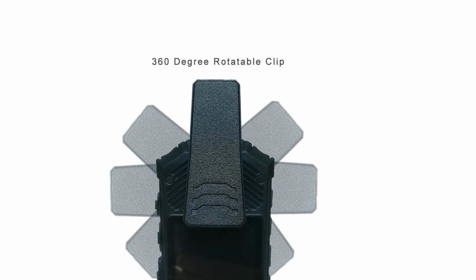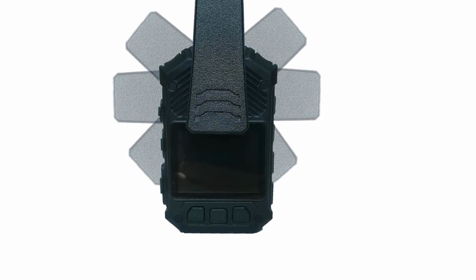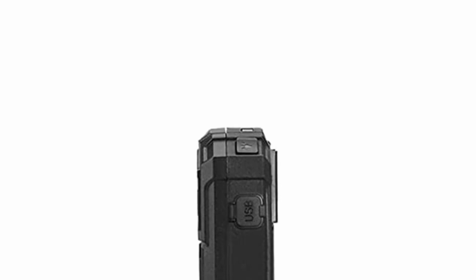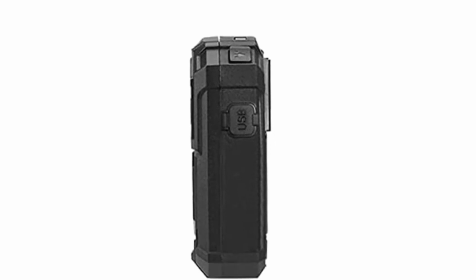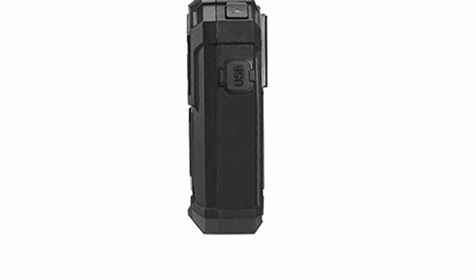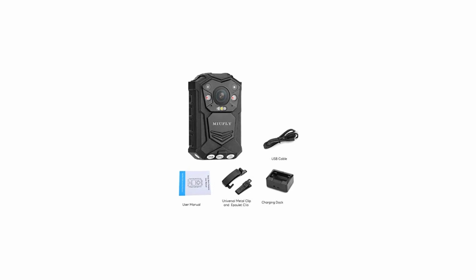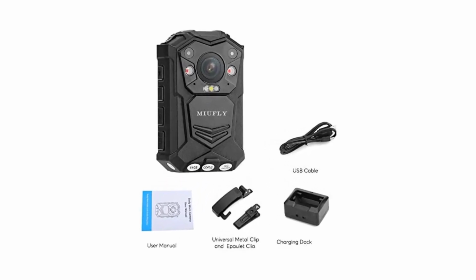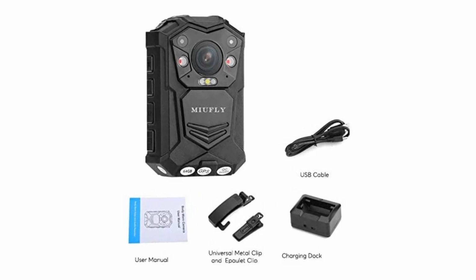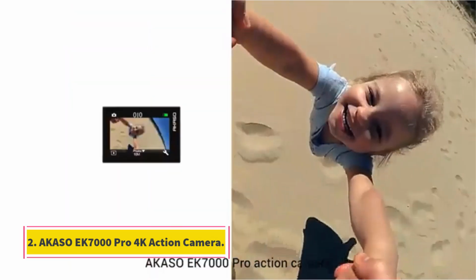A 2-inch, 240x320 pixels resolution LCD lets you view captured videos, and you can set a password to prevent recorded data from being stolen or deleted. The device has infrared LEDs for capturing videos in dark environments. MIUFLY 1296p comes with a 2,900 mAh rechargeable battery, allowing up to 10 hours of footage to be captured in one go.